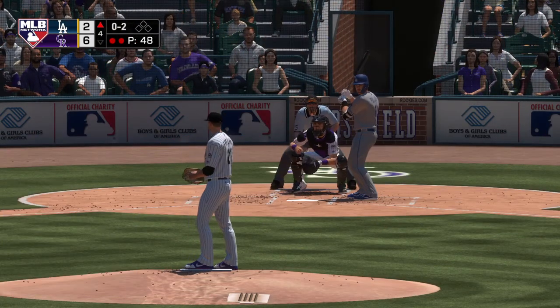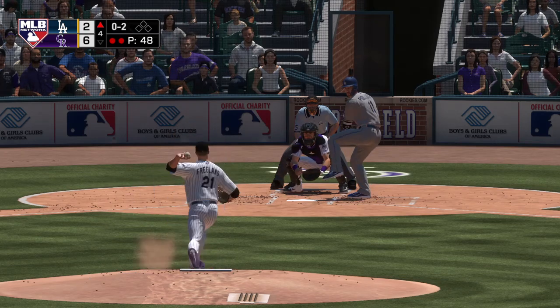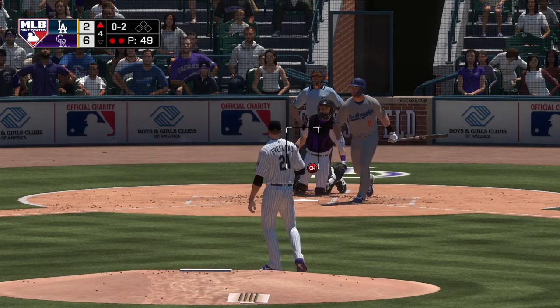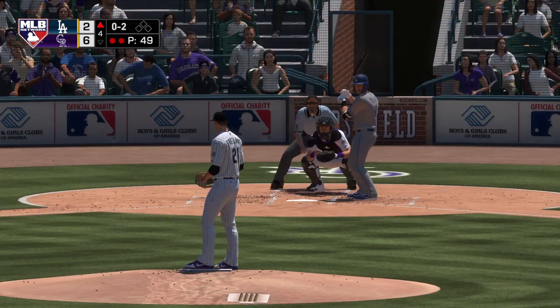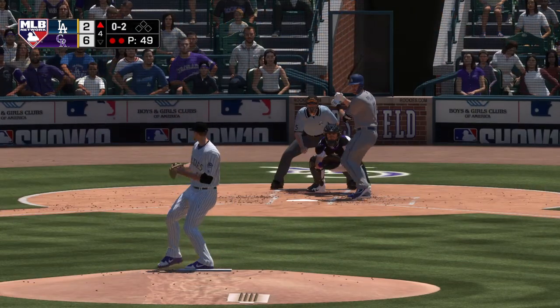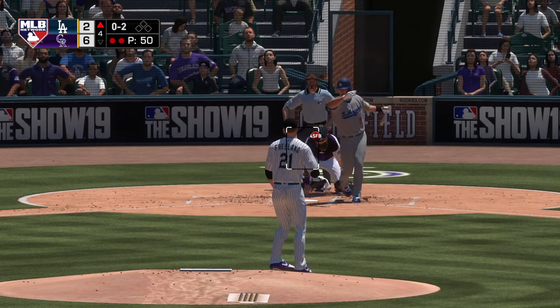The windup and the 0-2 pitch. Neither guy willing to give in, and the at-bat will continue. Here it comes, 0-2. And it's fouled away.